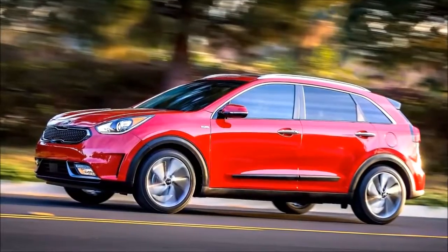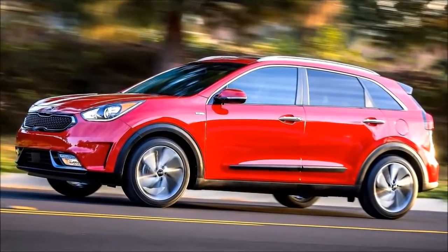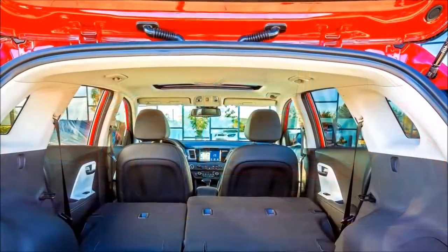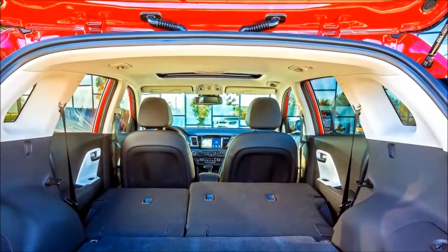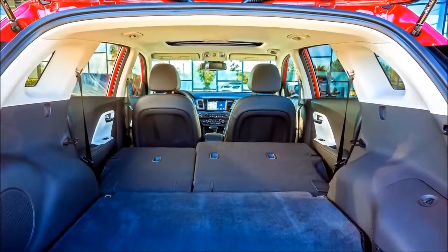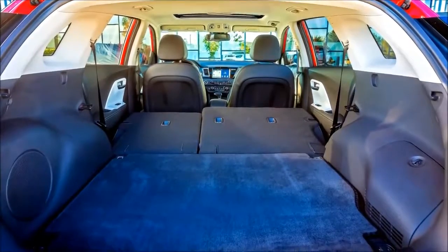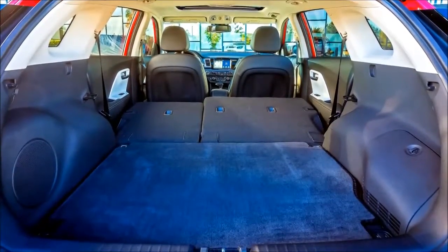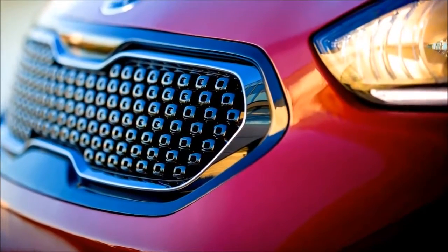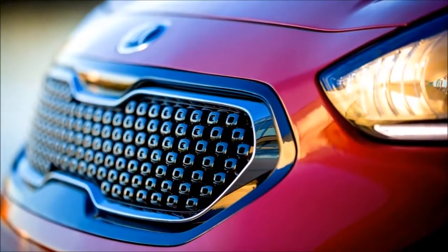Up front, the Niro bears a familiar front fascia highlighted by Kia's signature grille and flanked by aggressively shaped headlights that accentuate the Niro's strong shoulders. Contours on the hood lend visual interest and, along with voluminous wheel arches, rocker cladding, roof rails, and rear skid plate, contribute to a sporty look. Although the Niro has a cohesive crossover theme, it was designed with aerodynamics in mind, with its carefully shaped bodywork contributing to a relatively slippery coefficient of drag of .29.